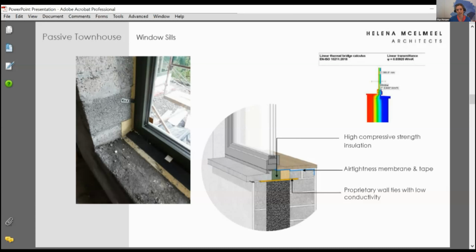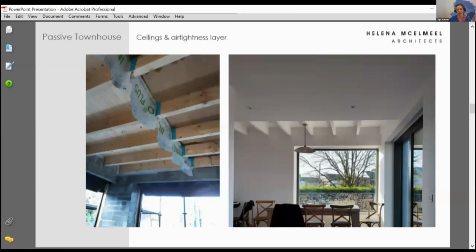And in this case, for example, it's just the windowsill. And we've gone through quite a few different scenarios just to see how we could mitigate the effects of creating a thermal bridge there and still comply with the Passive House standard. So we ended up using a few different types of insulation in that one small area there, and also proprietary wall ties with low conductivity. Next slide. Thank you.